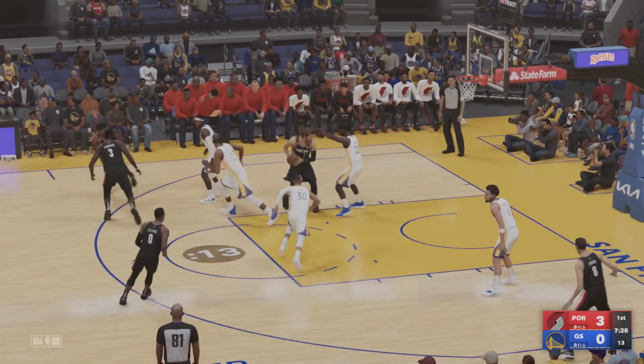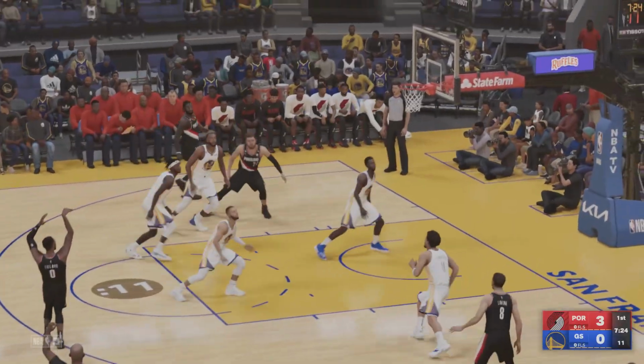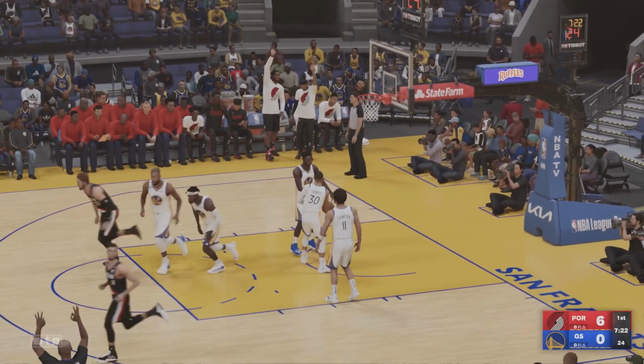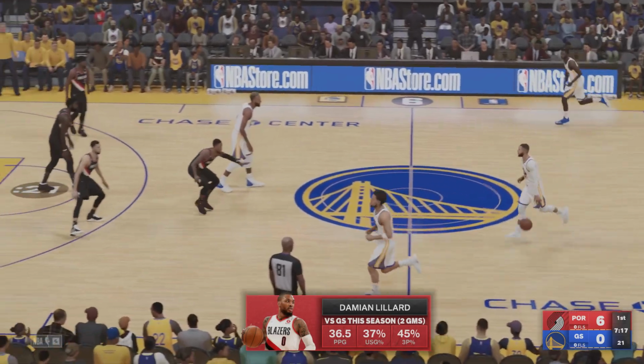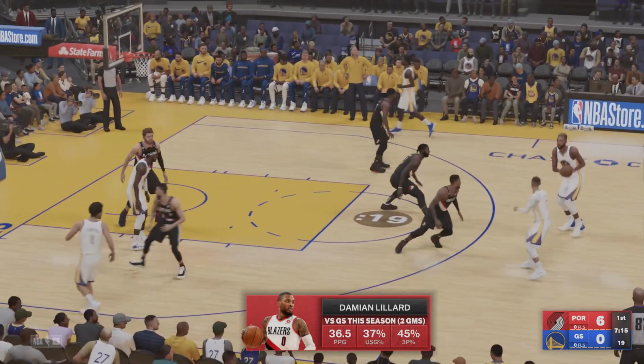Outside Butler. Kicks it out to Lillard. And the Trailblazers, another three. You got to have your heads up on defense. Lillard's going to fire that as soon as he catches it. Curry dishes to Gobert.